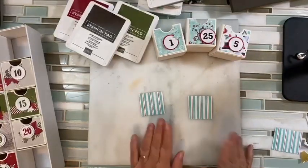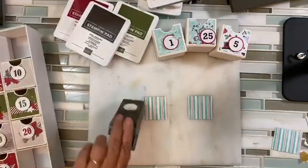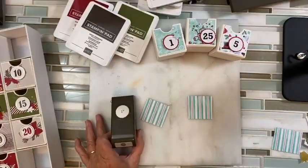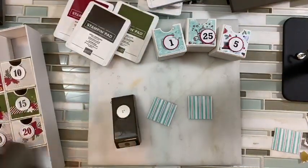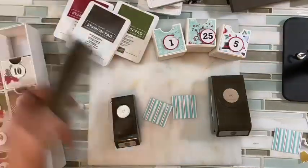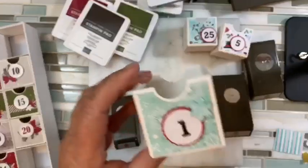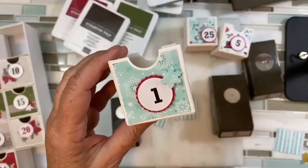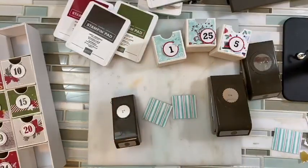Then, here's the other tools that you're going to need to make this super simple. You are going to need your 1-inch punch, and you're going to want either the 1 1/8 or the 1 3/8, whichever one you like. I used the 1 1/8 and got this, and you're thinking, okay, but the numbers, we don't have a stamp set with numbers. No, we don't.